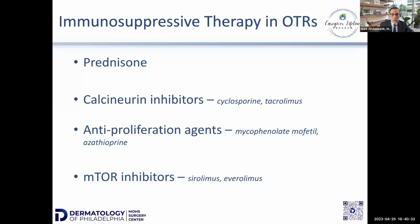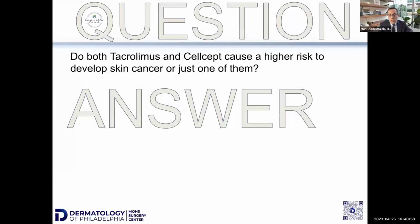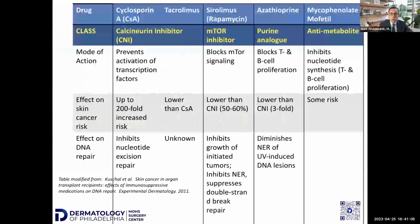So here are the medicines that we're talking about. Prednisone, a lot of you take it. Fortunately, prednisone doesn't do a lot to increase your risk of skin cancer. A class of medicine called calcineurin inhibitors, cyclosporin, tacrolimus, and you probably recognize these names because they're on your list. Anti-proliferative agents, mycophenolate mofetil, azathioprine, and the newer category is something called an mTOR inhibitor, sirolimus, everolimus. So the question in the chat was, do both tacrolimus and CellCept cause a higher risk to develop skin cancer, or does one do it more than the other?